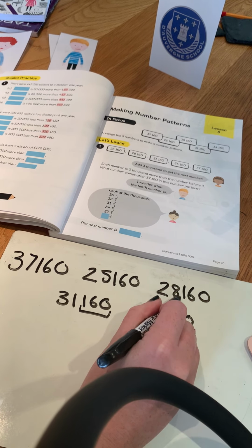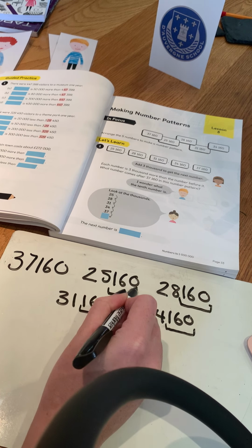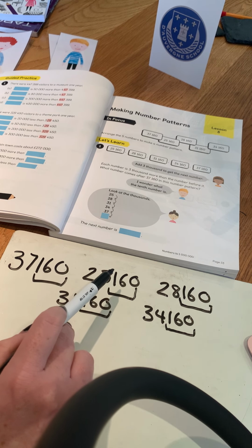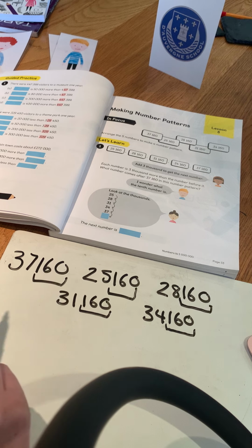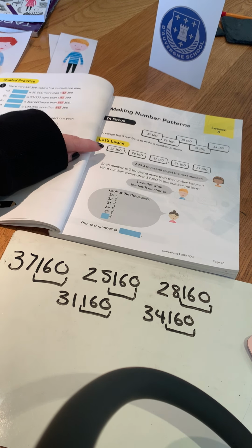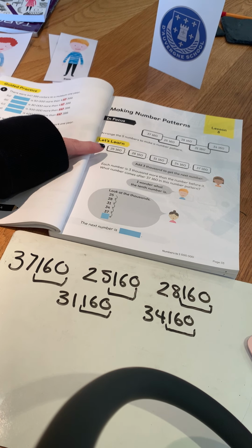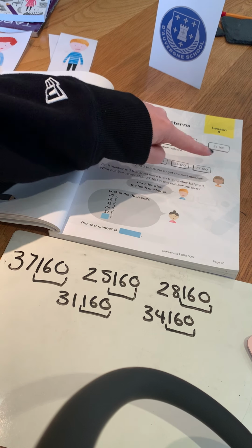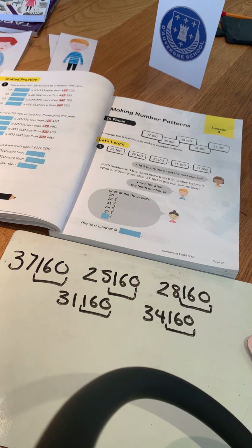Each of these numbers includes 160. So the ones and the tens and the hundreds are all the same in every number, but the thousands and the 10,000s aren't. So, like Amira's done in the Let's Learn part where she's telling us how to solve the problem, she has put these numbers into ascending order, beginning with the smallest. They're going up and up and up till they get to the largest number, which is 37,160.